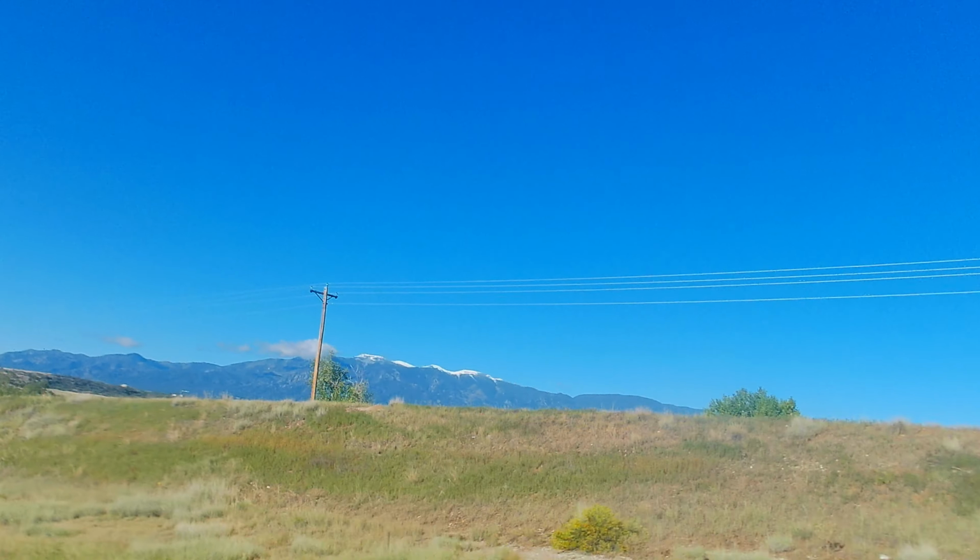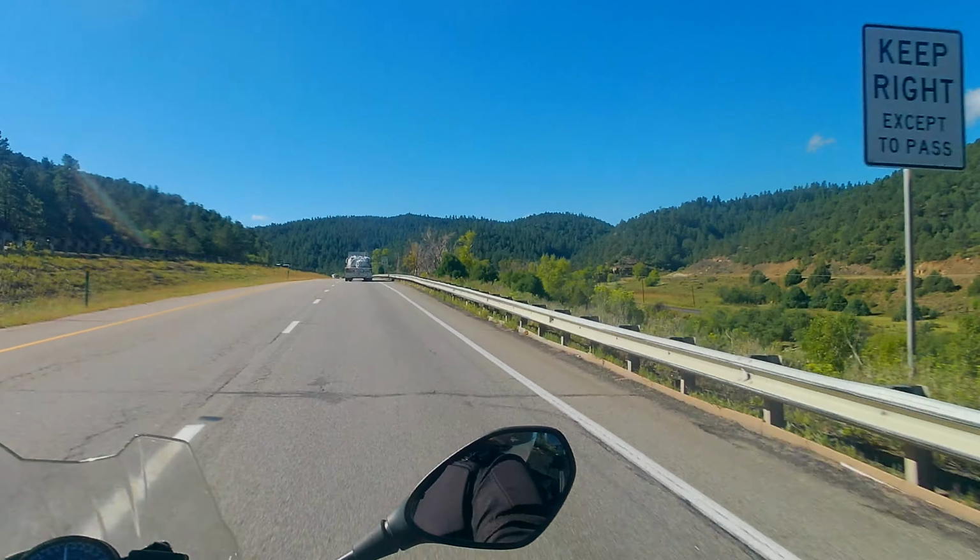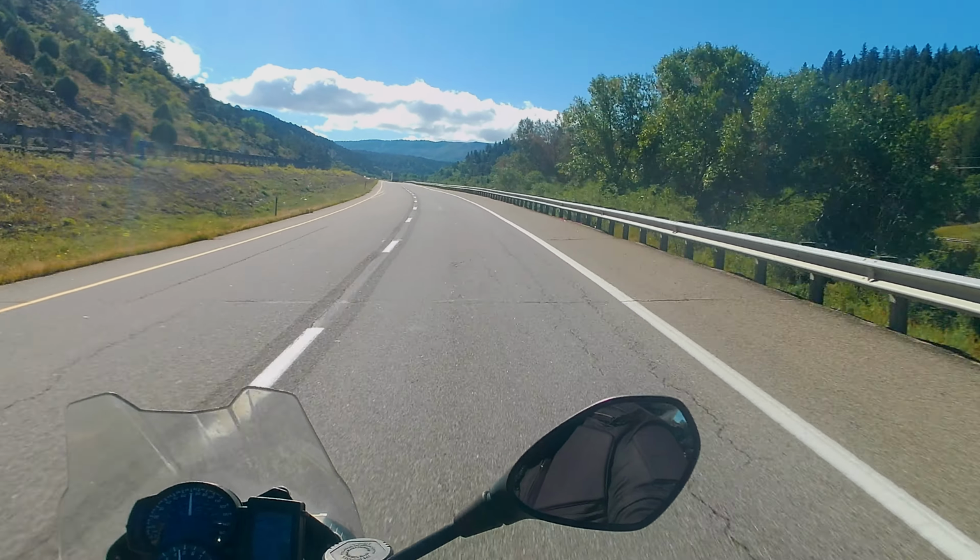So the sun finally came out and we were on our way. That picture was Greenhorn Mountain, and it does have some snow on it. So do the Spanish Peaks. We made a good call last night stopping. Yeah, we did. It was looking pretty rough, but look at the track in front of us.